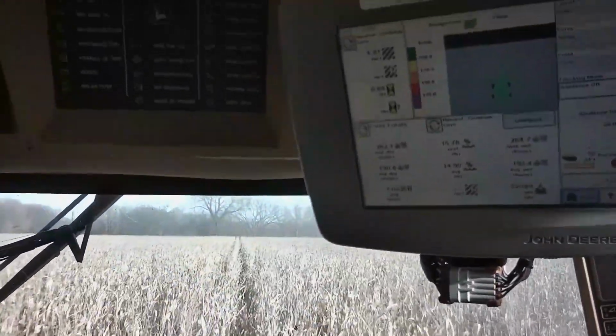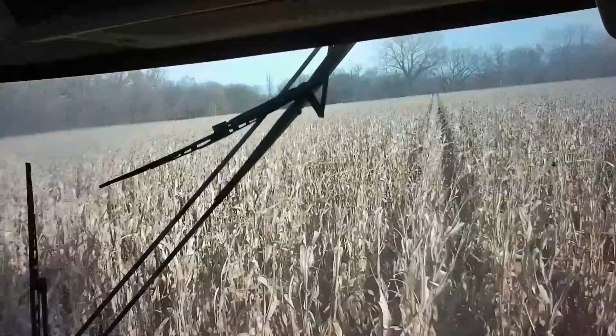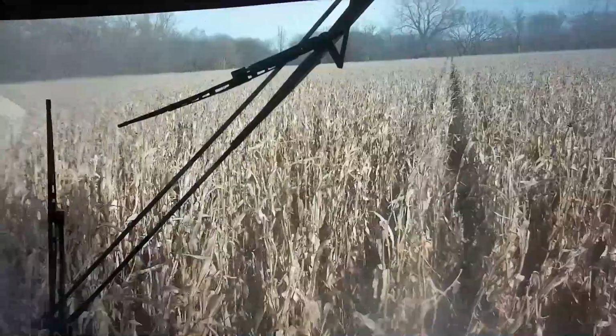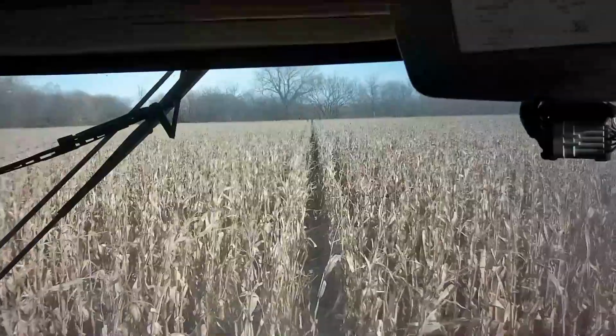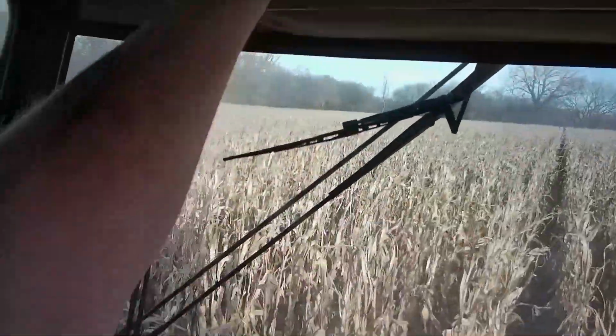Fun picking corn when it yields this high. Doesn't take long to get a bin full, unlike the last place.